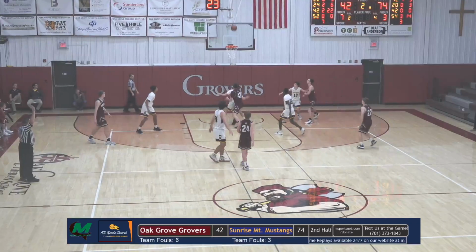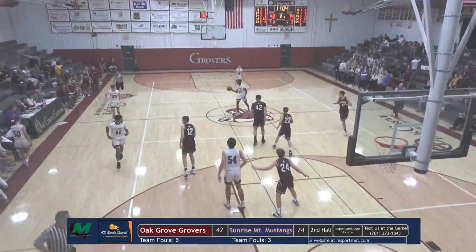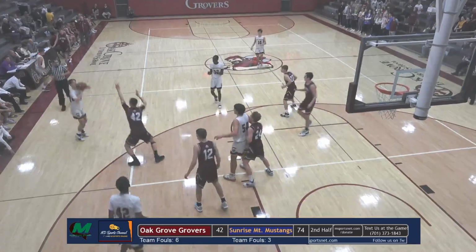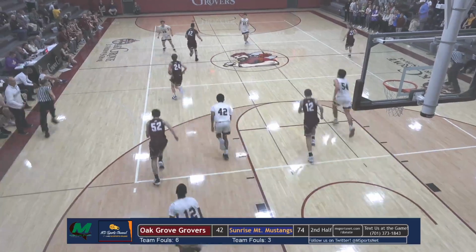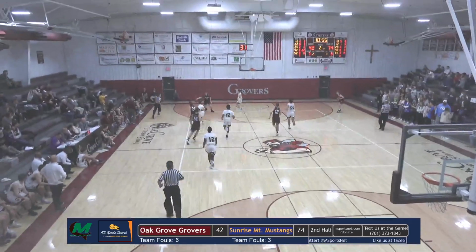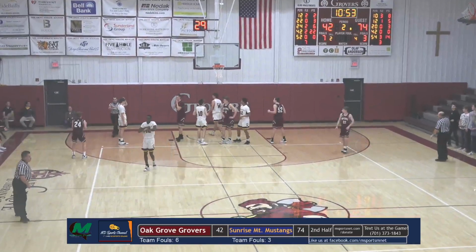Card will shoot it for 3. Nope, off the mark there. Ekpo pulls down the rebound. And a 3 on the way. Off the back iron, won't go. Rebound comes down there to Josiah Dietz. And the Grovers work it quickly back up court. Swenson, is that a travel? Yes, it is.